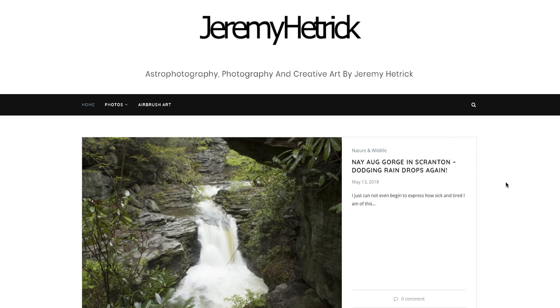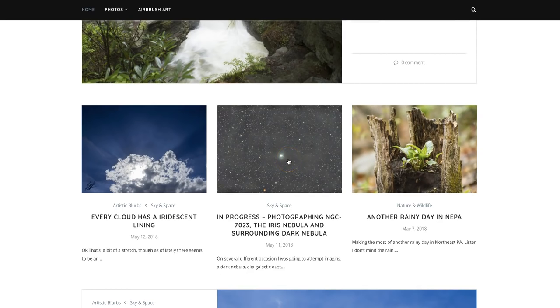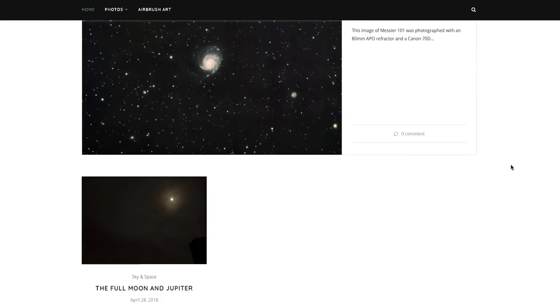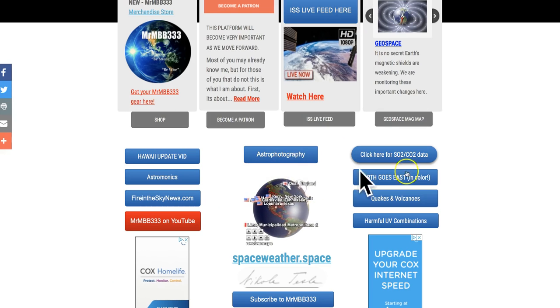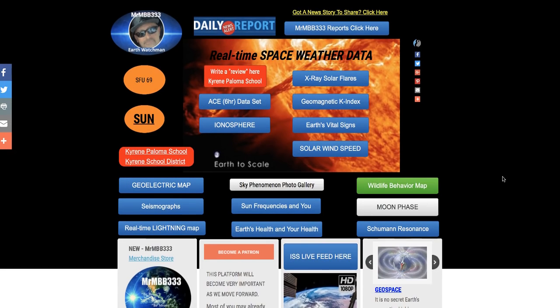Astrophotography, this is a fairly new tab implemented within the last 3 to 4 weeks. Young man here by the name of Jeremy Hetrick does an excellent job of photography. He can photograph deep space, nebulas. He does an outstanding job. It was my pleasure, let's put it that way, to add his link to the website. So if you haven't checked out the Astrophotography tab, I encourage you to do so. If you appreciate deep space photography, he's your guy. All right, guys, so that pretty much sums up the website.